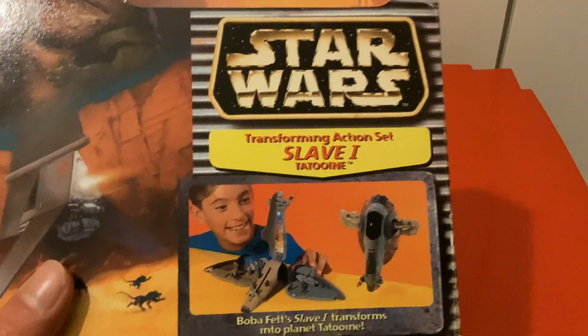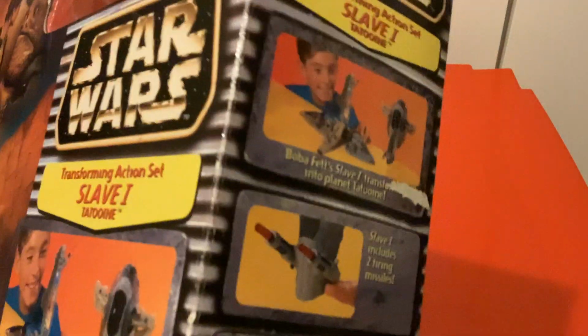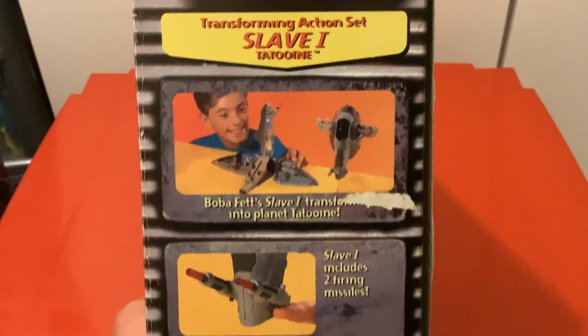They're a thing with the old boxes, aren't they? The white and black stripes. Boba Fett's Slave I transformed into Planet Tatooine. Of course, we now know Disney has changed that name. Big failure there, as the Transforming Action Set Slave I Tatooine.